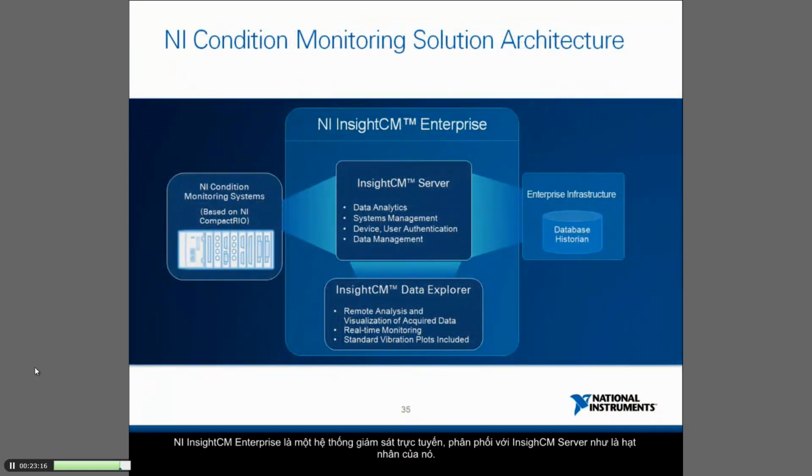The NI InsightCM Enterprise is a distributed online monitoring system with the InsightCM server as its core. It is a thin client used to configure and monitor the health of the acquisition devices. It also controls other aspects of the server, such as generating and monitoring configurable alarms, managing data, and controlling user access. In addition, it provides interoperability with third-party software such as CMMSs, database historians, and prognostic tools. The data it collects is then accessed by Data Explorer that provides data analytics and visualization remotely.